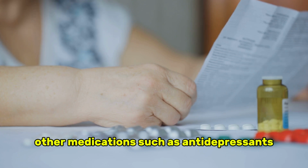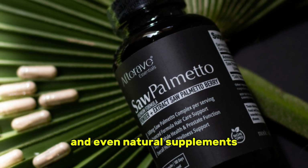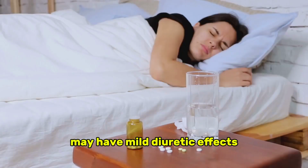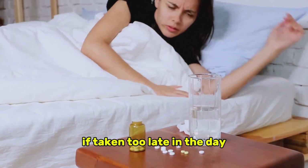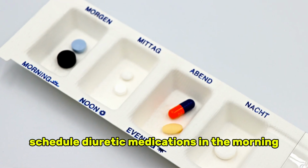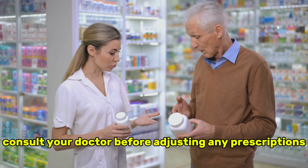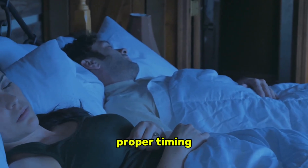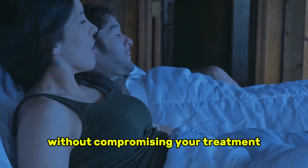Other medications, such as antidepressants, cholesterol-lowering drugs, and even natural supplements like dandelion or horsetail may have mild diuretic effects. These can also contribute to nocturia if taken too late in the day. To minimize nighttime disturbances, schedule diuretic medications in the morning or early afternoon. Consult your doctor before adjusting any prescriptions to ensure safe and effective usage. Proper timing can make a significant difference in managing nocturia without compromising your treatment.